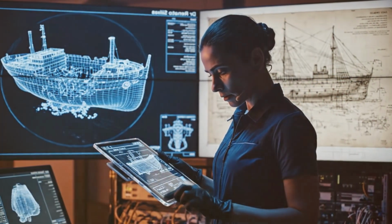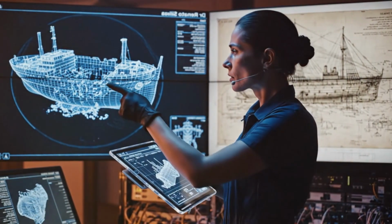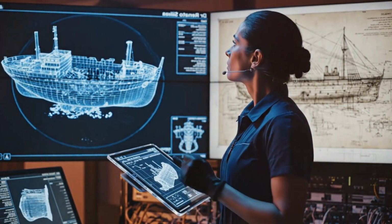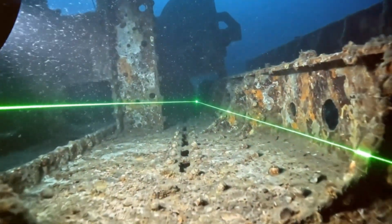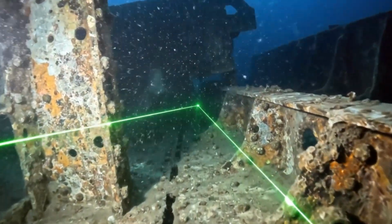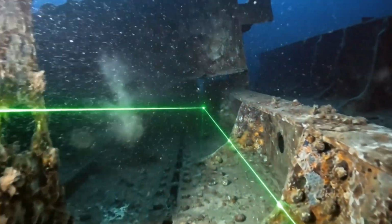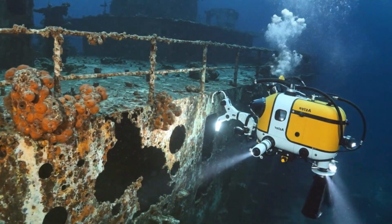With the digital twin finalized, the team begins testing stress and deformation scenarios. Simulations show how the hull would respond to vibration, partial lifting, and shifts in support. Critical zones are ranked by structural risk, defining where the cradle may touch and where contact is forbidden. Every decision now lowers the odds of collapse during recovery.